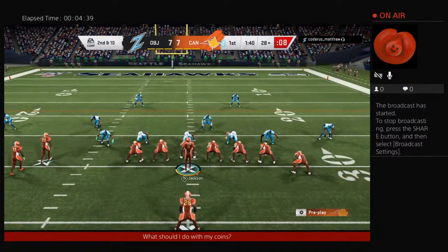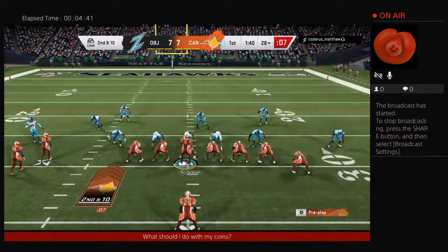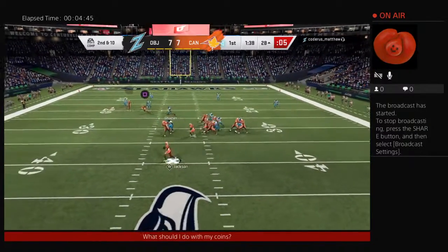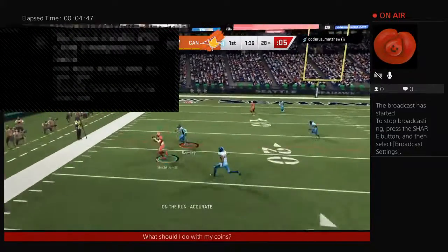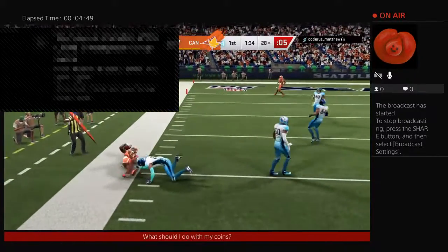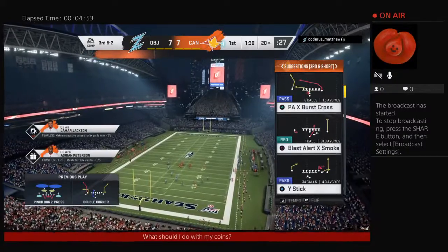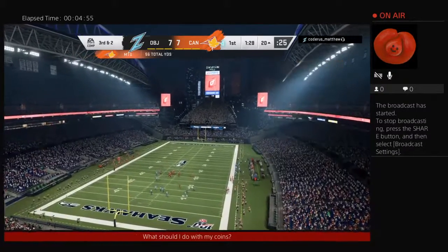So now they'll come up on 2nd and 10, once again from the 28. To throw again, Jackson steps away to his left. It's caught by OBJ, and he'll go down right on the edge of the red zone following a pickup of about 7 or 8.